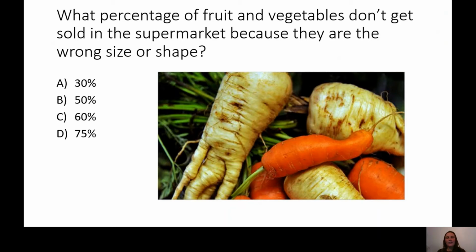So this is an interesting one. What percentage of fruit and vegetables don't get sold in the supermarket because they're the wrong size or shape? Is it A, 30%, B, 50%, C, 60%, or D, 75%? Well done, Year 6. It's A, actually, 30%, which is still a huge amount. Just because they're the wrong size or shape or not perfectly formed, they don't even make it to our supermarket shelves.